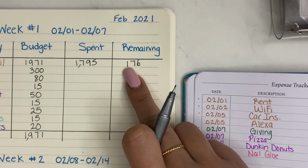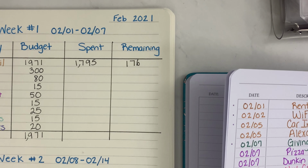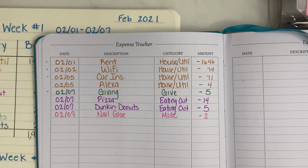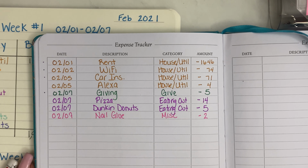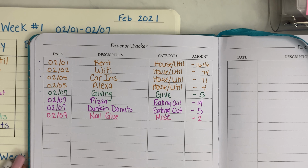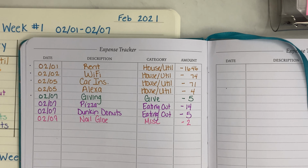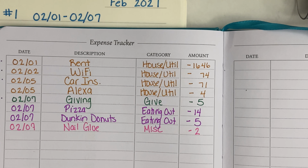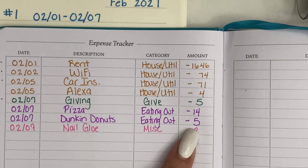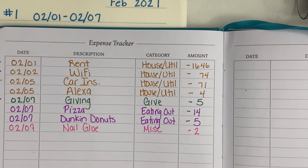That is supposed to be left for the 100 for my PSE&G, which is my gas and electric, and 76 for my cell phone. Groceries. Okay, like I said before, this snowstorm was coming, and the last time I left my apartment was, I believe, January 30th or 31st. No, 31st. It was that Sunday. It was the last time I drove my car. So obviously I have nothing for groceries, no gas, no laundry. Eating out, I spent $14 on pizza and $5 in Dunkin' Donuts. So that is $19.